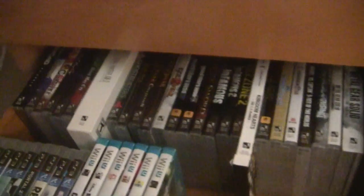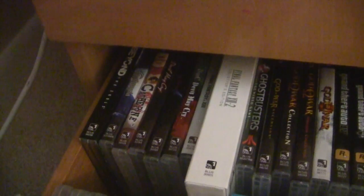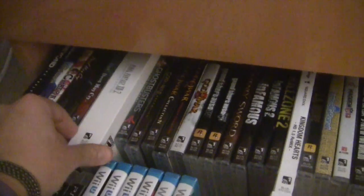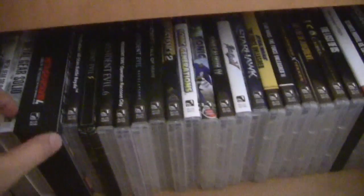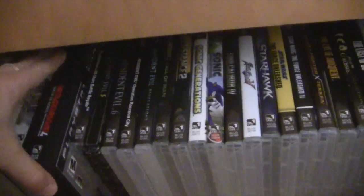Then when you open up this drawer, let me move some of this stuff. Got some more cool stuff here. These are more PlayStation 3 games. I have a collector's edition of Final Fantasy 13-2. More PS3 games. I love this. This is the collector's edition of Metal Gear Solid 4. More PlayStation 3 games all the way here.